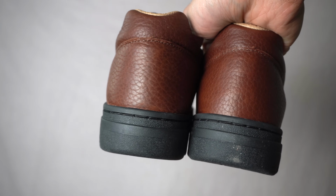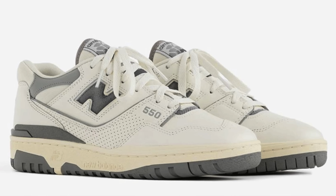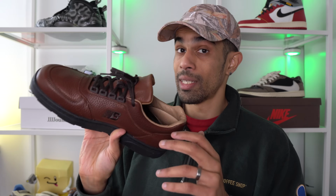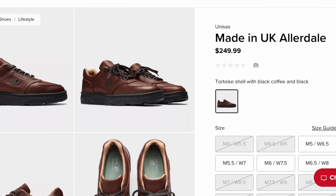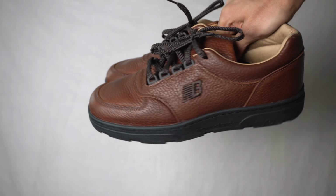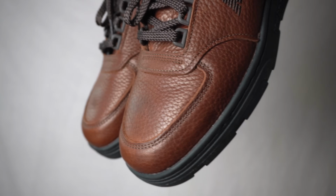It also seems to be kind of like an elevated take on the New Balance 550, which was maybe one of the most popular shoes from like 2020 to 2022. The retail price, however, on this is not cheap. It retails for $250 or 250 euros, which is definitely a lot for a sneaker, but it's not unusual for New Balance. A lot of their models are priced around the same, and also the quality of the shoe, the materials, the leather used on this is just pure butter.